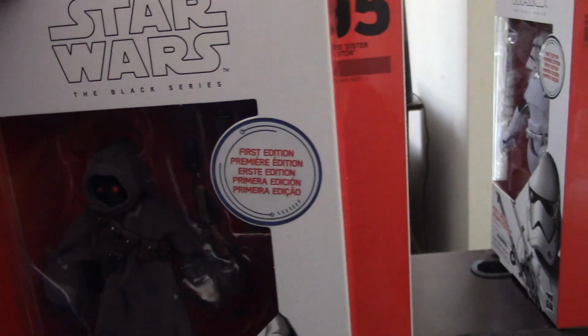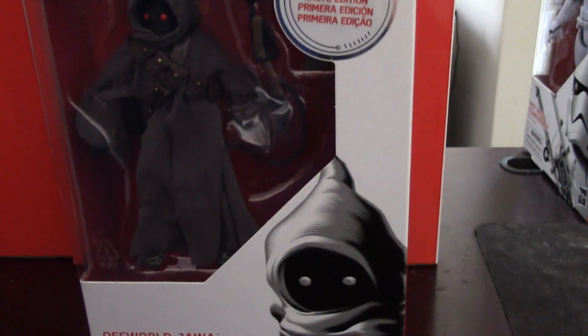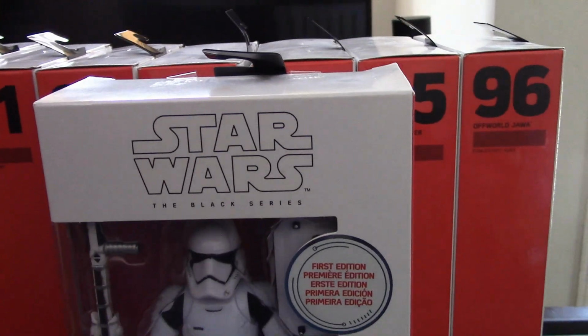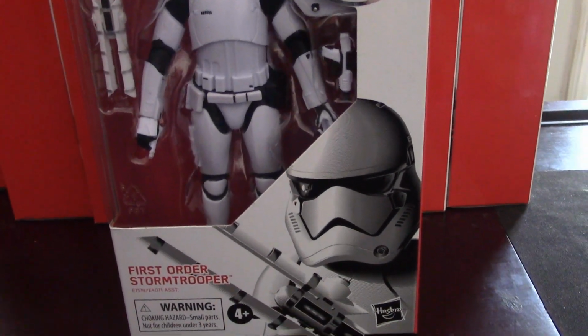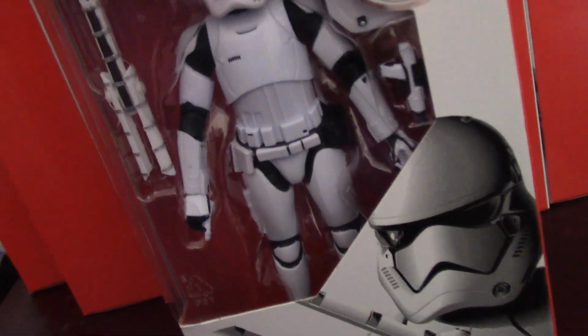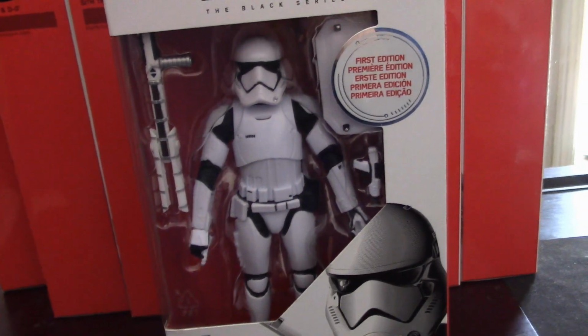96, Offworld Jawa. And finally, 97, First Order Stormtrooper. And that's it for that. And I got one more box to open up, and that's coming up next and last, so hold on.